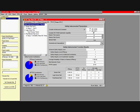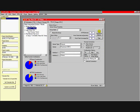As an example, in this particular safety function that I'm going to design, I am going to consider architecture constraints, and I'm going to use the 61508 tables. I am going to consider systematic capability. First thing I'm going to do, this is a nice simple design. I have a single sensor.